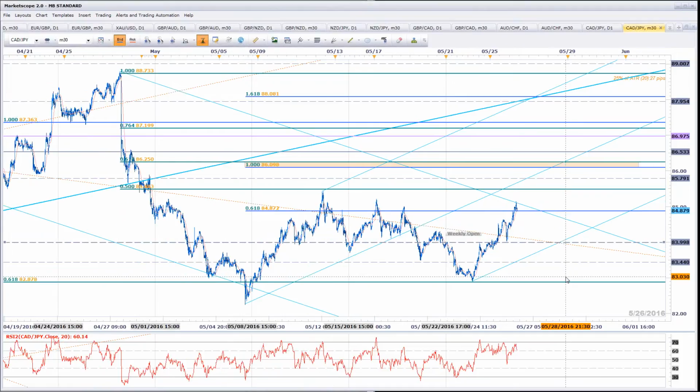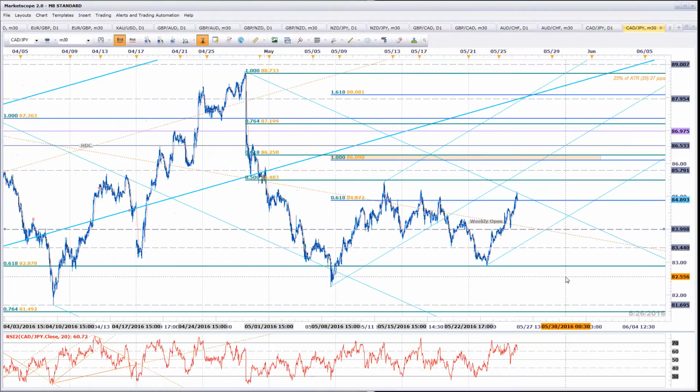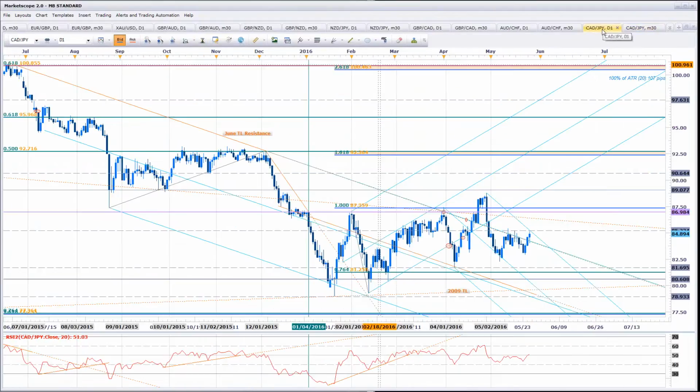Sophia, does that help on CAD yen? Is there anything specific you wanted to address? Are you in a position there, or are you just kind of looking for direction? He says, no, thanks, that's it.